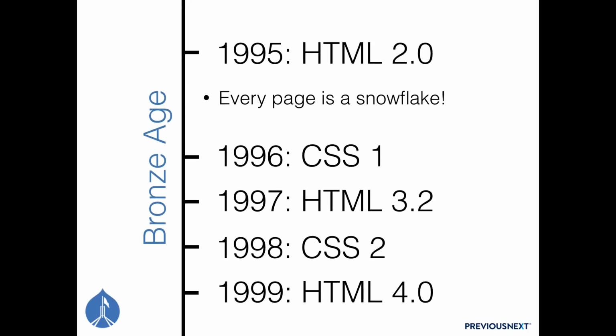Then around 1995, HTML 2.0 came out, and it had a whole bunch of additional designy features. But every web page was a snowflake, right? All of the HTML, the design, and the content were embedded inside a single text file. So if you had a site, you had a whole pile of snowflakes.